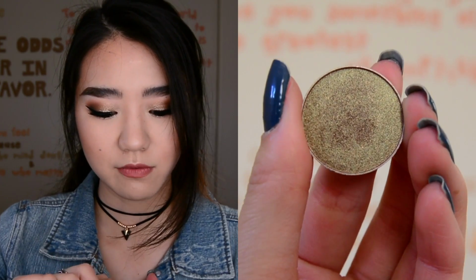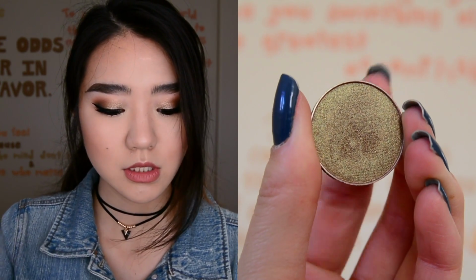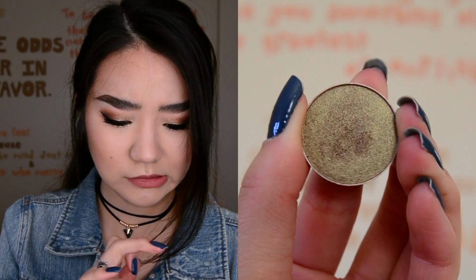Okay, the next one is in the shade Ritzy, and I think this one was more of a green-brown duochrome, if I remember correctly. I don't know. Ooh, that one's pretty too. So altogether it kind of looks like an olive green, which I don't really need to discuss any further.